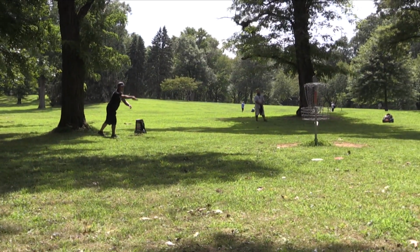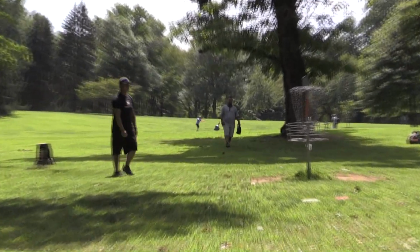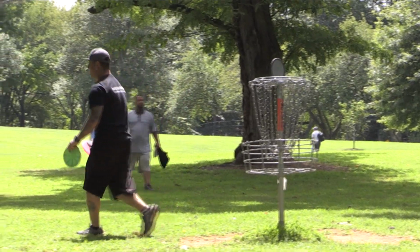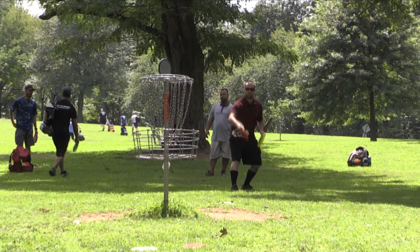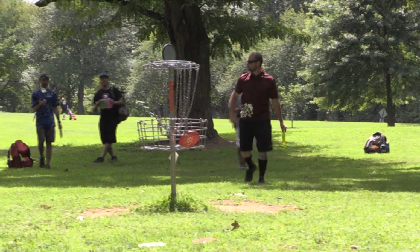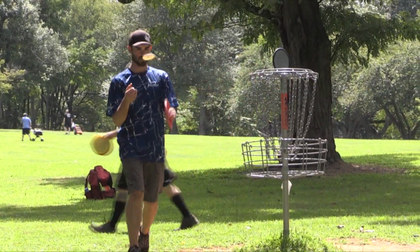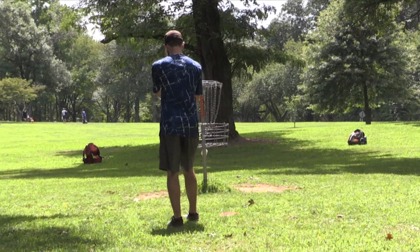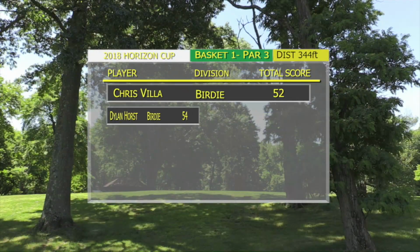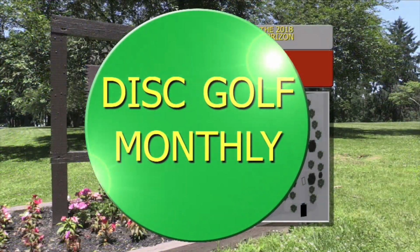There's Lou shooting for birdie. And he makes it. And now we have Chris Villa with that excellent drive. And he just lobs it right in there. Now we're going to round out the group. Let's see if Dylan can get his birdie as well. He's practically a drop in from here. He just has to reach out and put that in. And he makes it. So everybody gets their first birdie of the round with the exception of John. John's now tied with Lou for third place.